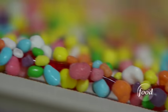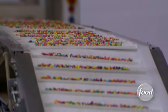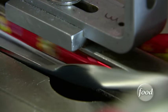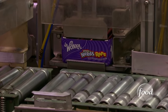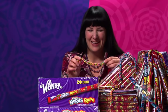And within a few minutes, a conveyor leads the finished ropes to a container called a U-board. And that U-board allows us to be able to wrap it, so it'll maintain its shape as we send it out. Each rainbow-colored creation slides into a shiny foil wrapper. As for what happens next, well, that's up to whoever opens it. Nerds rope is just one of those super, super creative candies. I mean, it's just like pure imagination. I would say it's a one-of-a-kind, absolutely.